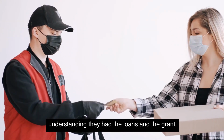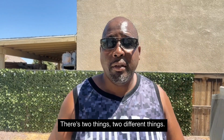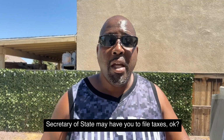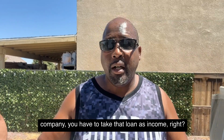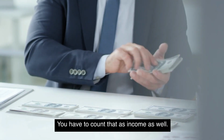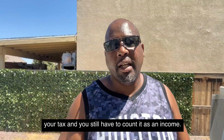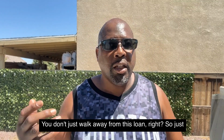Now, to my understanding, they had the loans and the grant. That's another thing. Was it a loan or was it a grant? There are two different things. Now, here's a bigger thing in reference to your Secretary of State. When you dissolve it, sometimes your Secretary of State may have you file taxes. And when they have you file taxes for that company, you have to take that loan as income. You have to count that as income as well. Many of us may have taken these loans and said, I can't pay it back, I'm going to dissolve it, but you still have to file your tax and you still have to count it as income. You don't just walk away from this loan. So just keep that in mind.